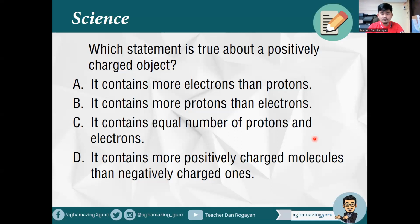I can see D, B, D. All right. Yes. No. It actually contains more protons than electrons.